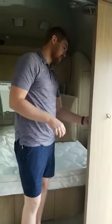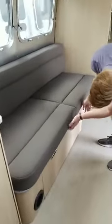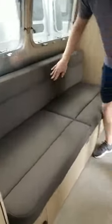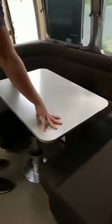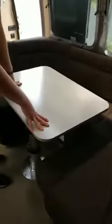Now, this sleeps 8. Honestly, you could sleep 6 adults comfortably, but you know, a couple adults, 6 children, no problem. This is one of the beds here. Actually, excuse me, that one does not pull out. Pull that cover off and you can lay down there. And then this table goes down, becomes a full-size bed. Lay that, put the cushions to fill in the table, and you've got a nice little bed there.